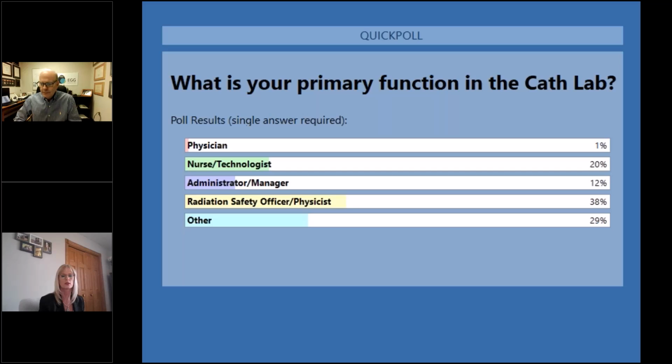And so, as you can see, 1% of the audience is physician. We have about 20% of the audience are nurse, technologist, excuse me, 12% administrator, manager, 38% are radiation safety officer or physicist, and the other 29% is other. So thank you again for your participation in today's poll question.